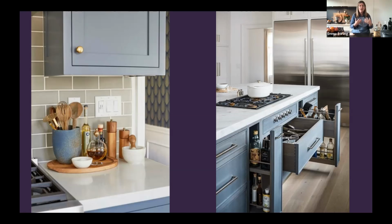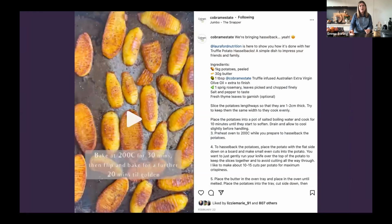And certainly we're very lucky to have extra virgin olive oils in Australia that have the use by date on them. So check the use by date as well. And of course, we need to develop new content.